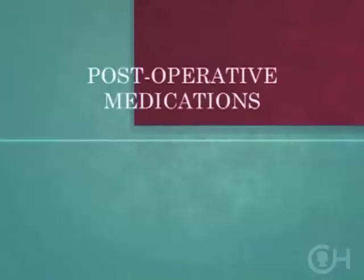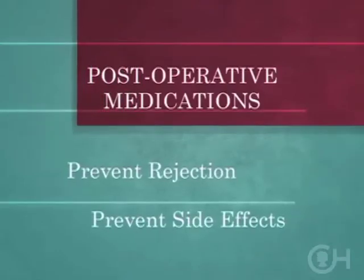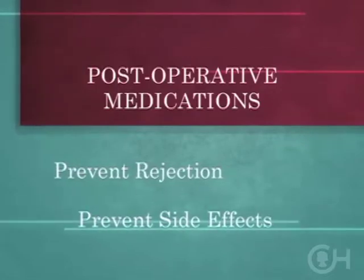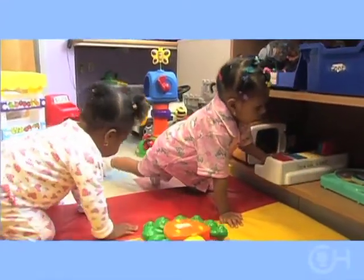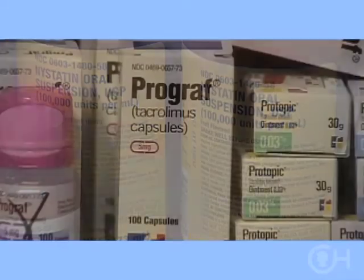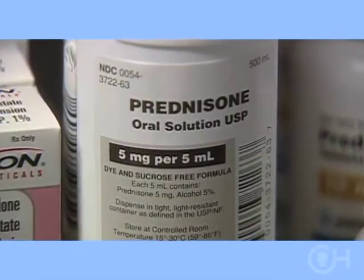When children are discharged from the hospital, they are generally taking 2 medications to prevent rejection and 6 to 8 medications to prevent side effects from the first 2. Over the first few months, one of the rejection medications will be gradually discontinued and the second will be decreased. The other medications can then gradually be stopped so that by the end of year 1, most children take a single medication twice a day.